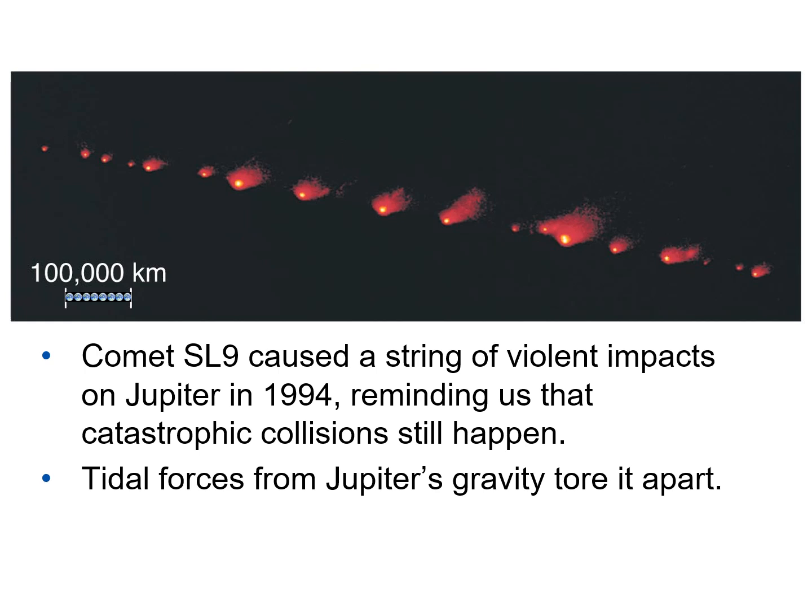This is an image of comet Shoemaker-Levy 9, we'll just call it comet SL9. It caused a string of violent impacts on Jupiter in 1994. And you'll notice the scale down below. It shows 100,000 kilometers, and I've put in there some tiny planet Earth. So relative to this whole picture, each of those little blue circles is one planet Earth. What you're looking at in the image is the comet Shoemaker-Levy 9 that, because of tidal forces from Jupiter, got ripped apart into many, many different parts. And when we see the impacts that happened on Jupiter, it reminds us that catastrophic collisions still happen today.